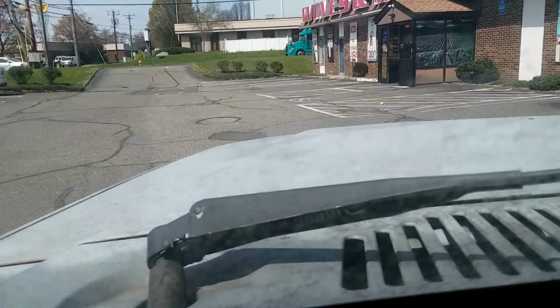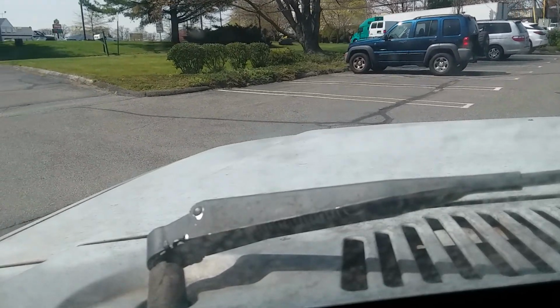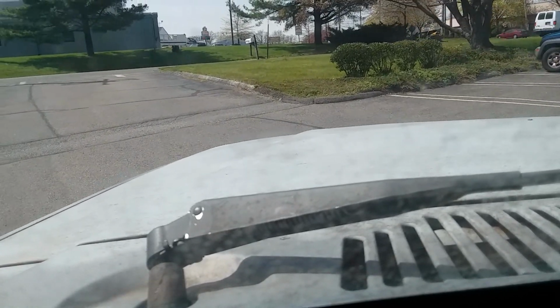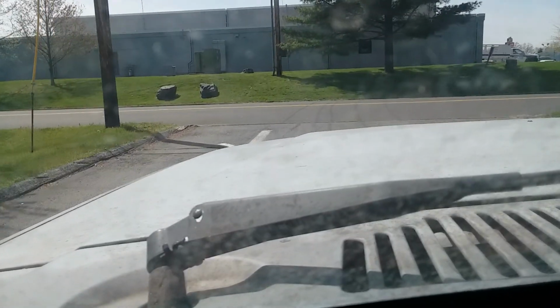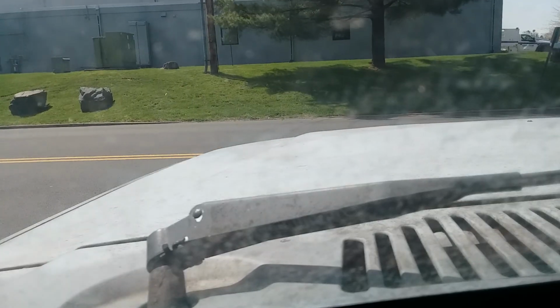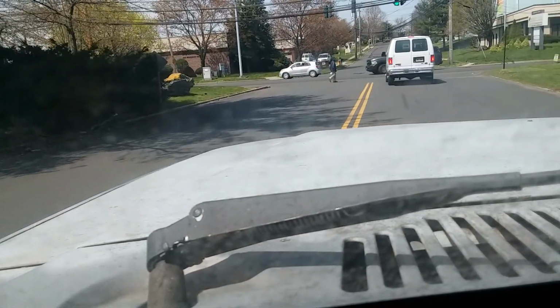We're just gonna take it down the highway. I love this old truck, man. This old truck's awesome, man. They just don't make them like this anymore. And for good reason, because this one averages out at about 8, but a lot of them average out at like 7 miles to the gallon, 7.5.